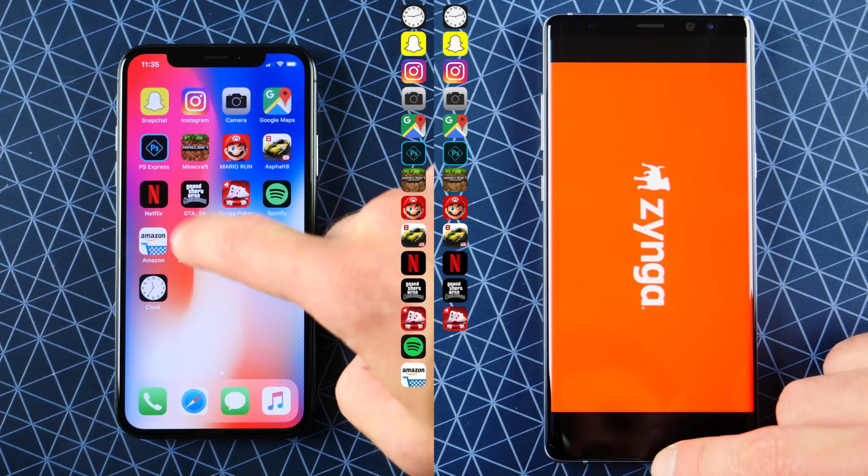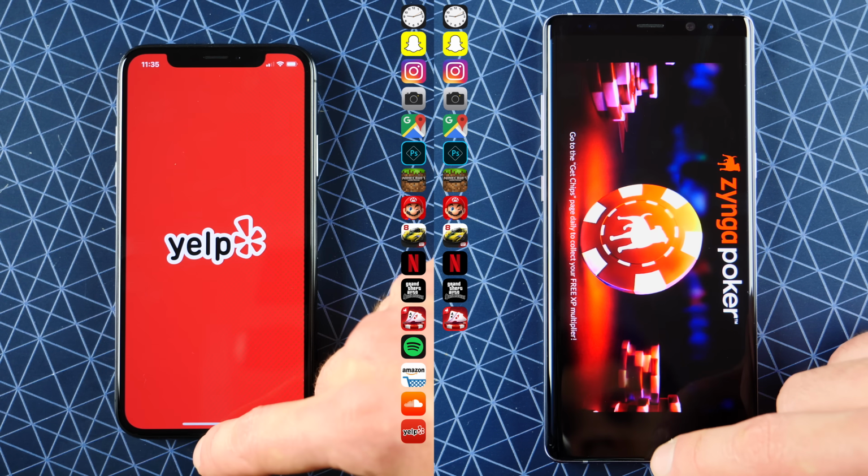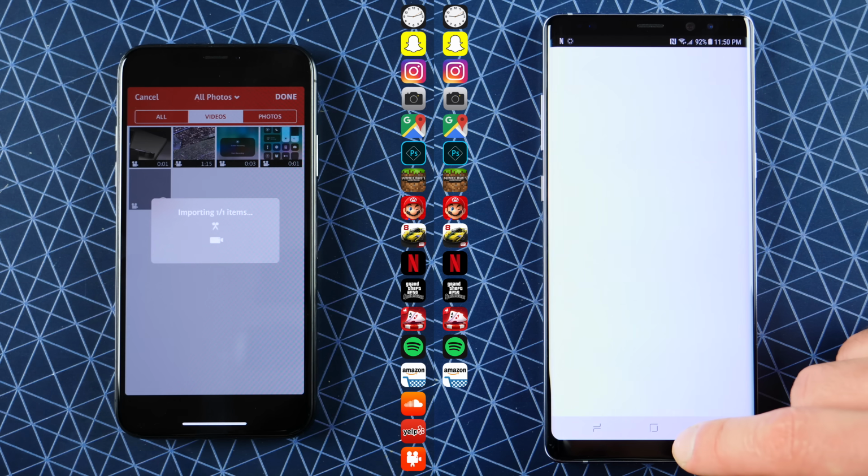The Galaxy Note 8 just now gets into the poker app while the iPhone X is already on SoundCloud and it's just powering through these. And these are, of course, connected to the same Wi-Fi network, so one doesn't get the advantage of LTE over the other or anything like that.